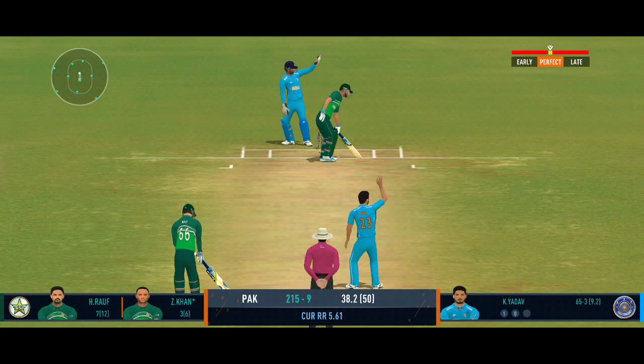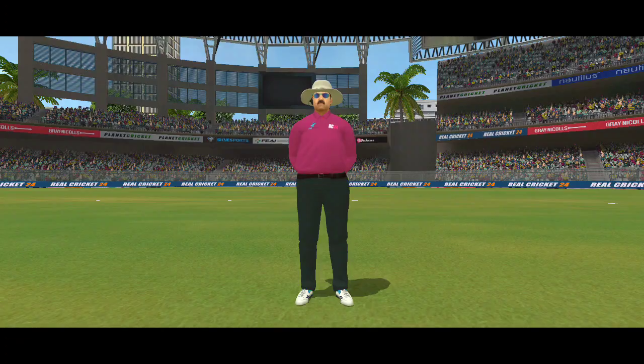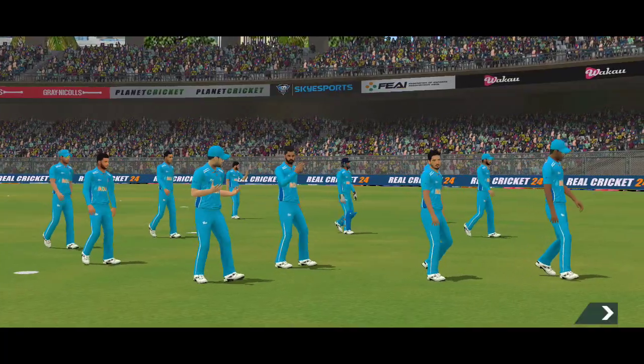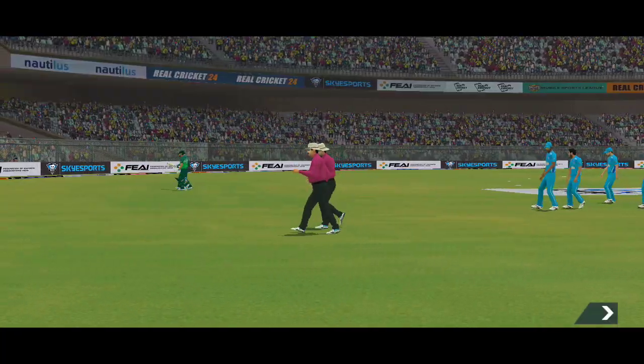Good work behind the stump. He looks in trouble. And given. End of the first inning. Won't be long before we resume this thrilling contest.